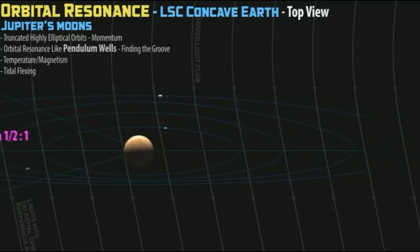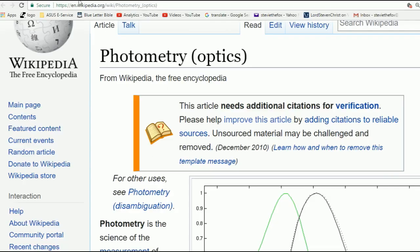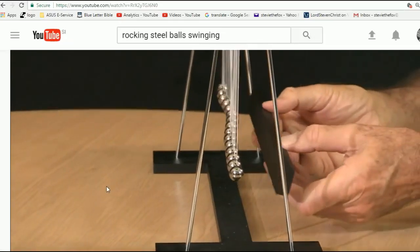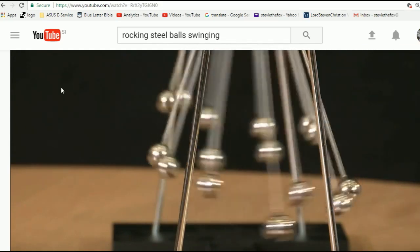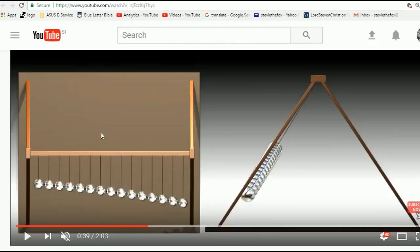And so this makes much more sense if you understand how harmonic pendulums work. I got a video about that. Harmonic pendulum. You've seen these before, right? When he lets go and they do that little dance. That's very similar to how I see orbital resonance happening.